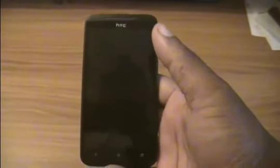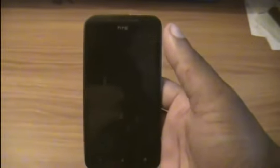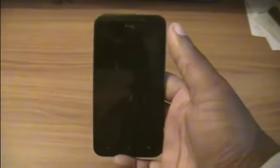This is Roger Reed with RodReed.com, and I'm going to do a quick HTC Evo 4G LTE review.